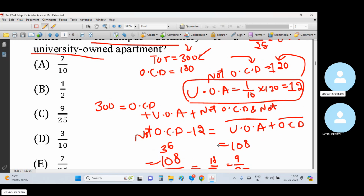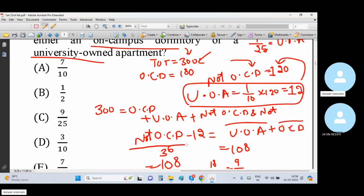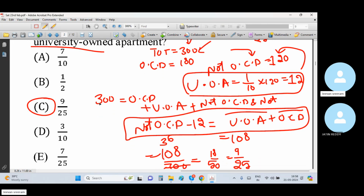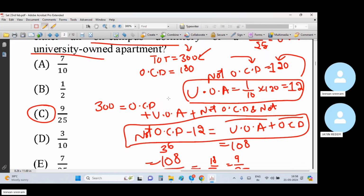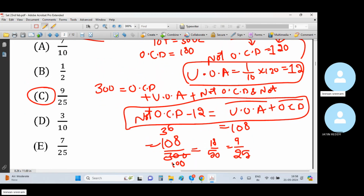Is it clear, buddy? So if you get stuck in the middle, this is how you can handle it. This is the equation you should have got. Clear, buddy? Jatin? Yes, sir. It's not a tough thing, but it took time for us to figure out the people who don't live in a university-owned apartment and also an on-campus dormitory. So finally we are done. Okay, sir.